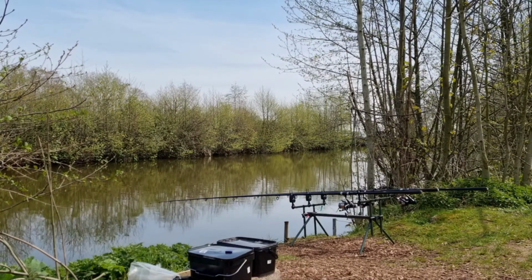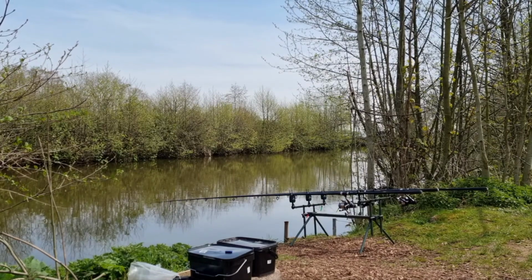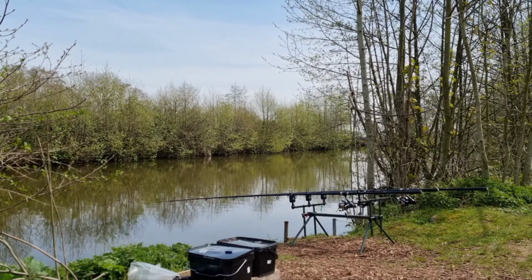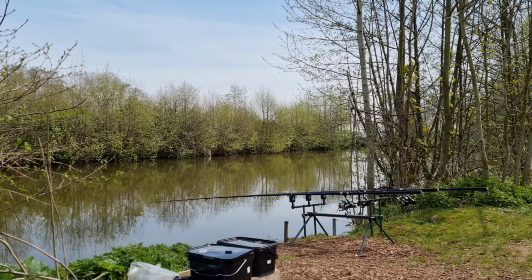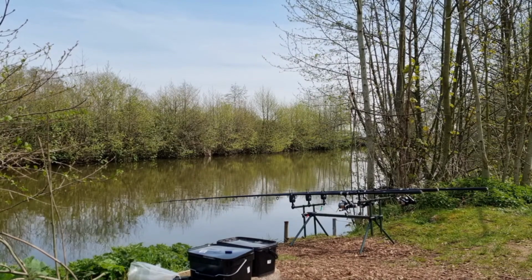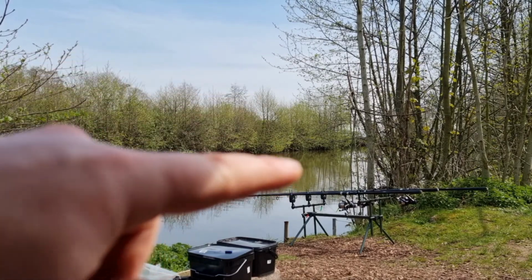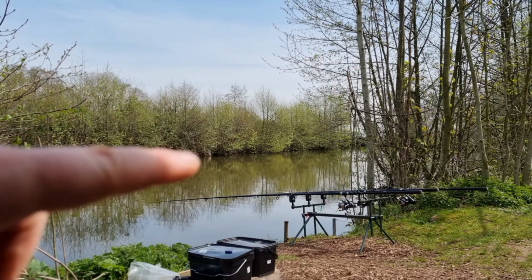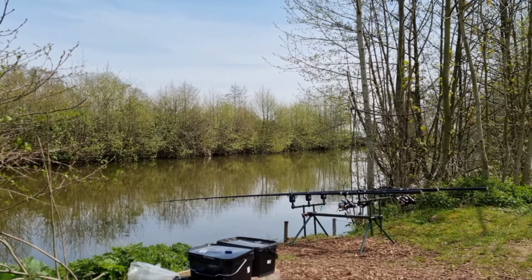Pegs 26 through to 23 are closed when it's busy, so I've got all the way up to peg 22 is effectively my water. There's a bloke in 28, so he's to the left of me. My right hand rod is over here somewhere. I've got another one by the island over in peg 26, and the other is down over here somewhere near the island.